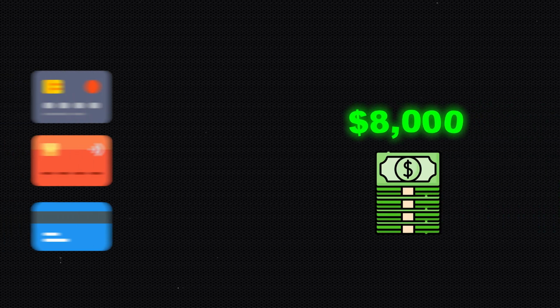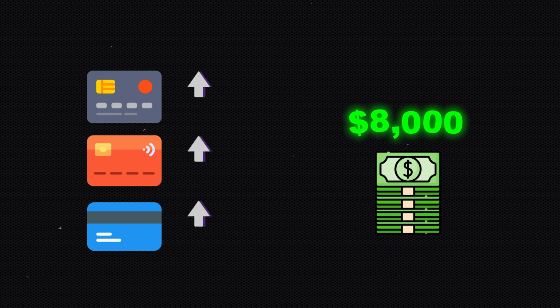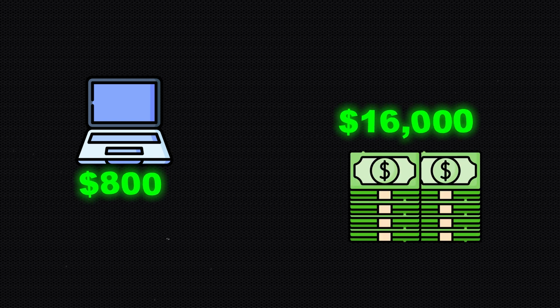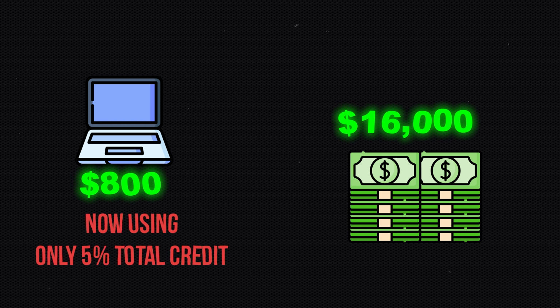But there's a tip to increase the amount of credit you'll have, which in turn will lower your utilization rate. Back to the previous example where you had a combined total credit limit of $8,000, you can go to your credit card providers and request a credit limit increase. The credit limit increases that you receive on your credit cards will add to your total credit limit. So, going back to the laptop that you decided to buy for $800, your new credit increases now give you a credit limit of $16,000. Now, that $800 laptop that you bought would only be using 5% of your total credit rather than 10% when you had a total credit limit of $8,000. Doing this can make it even easier to maintain a lower utilization rate, given that your spending remains the same.